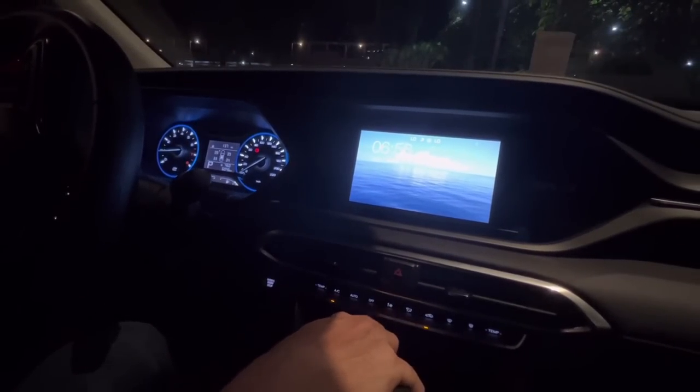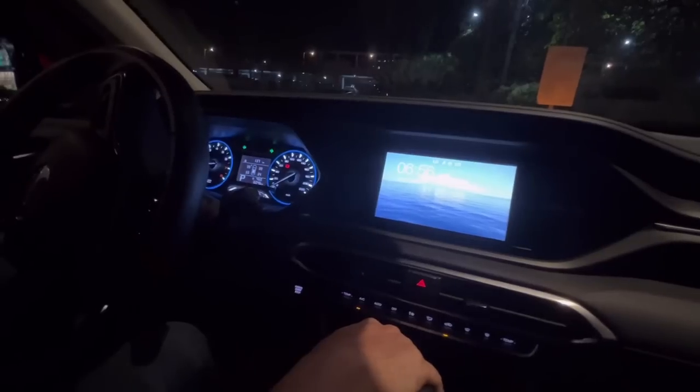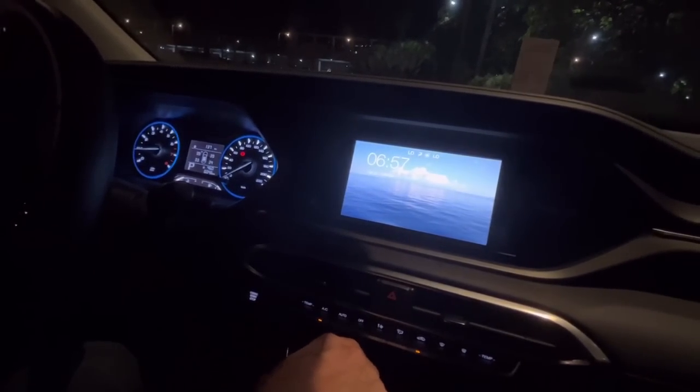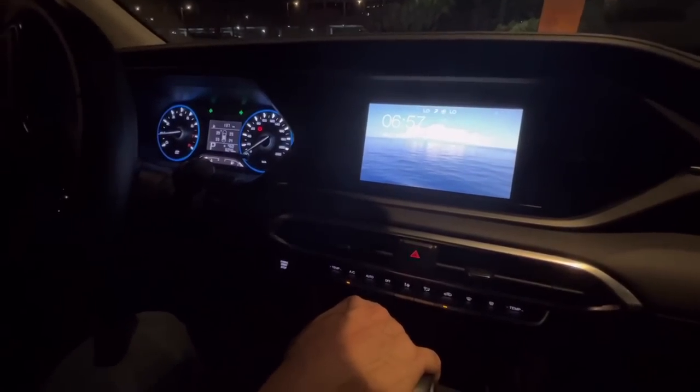Para tumaas ang temperature. Okay. May aircon vent din dito, sir. Actually, that's dual zone. You can control the temperature of the left and the right. Dual yan. Okay. Pero there's no voice activated system, unlike the Mercedes.